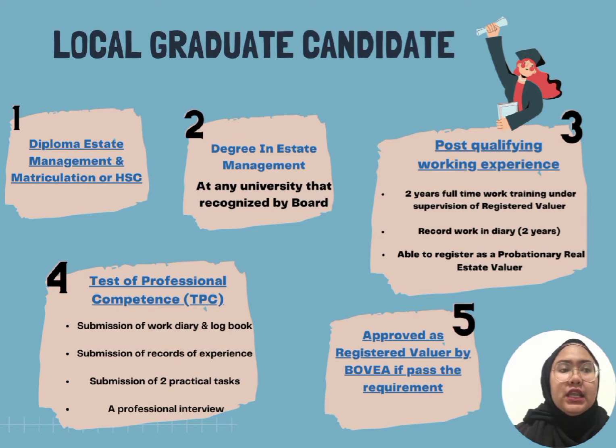Graduate, firstly, they need to have a diploma in estate management and a matriculation or high school certificate. But if not, they need to have a degree in estate management from any university recognized by the board. Then they need post-qualifying work experience, which is 2 years of full-time work training under the supervision of a registered valuer. They also have a record of work in a diary for 2 years, and are able to register as a probationary real estate valuer.